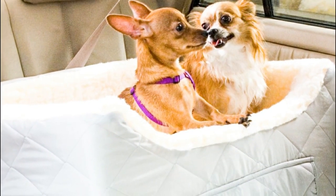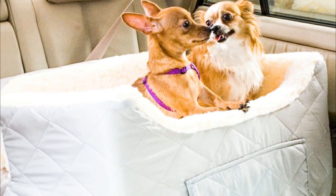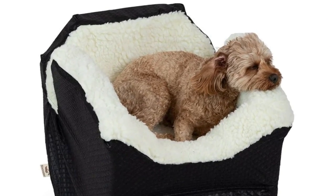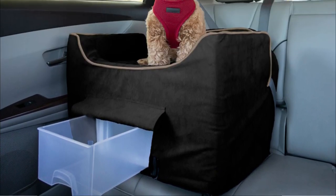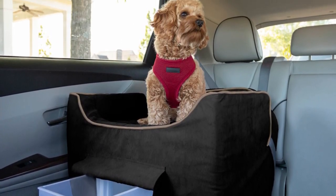transit. We suggest opting for the version with the storage tray so you can always make sure to have your dog's favorite treats, bathroom baggies, and any first aid items at the ready. The three size options are best for small to medium dogs, with the largest size maxing out with a 34-pound weight limit and 17x30x19-inch exterior dimensions.